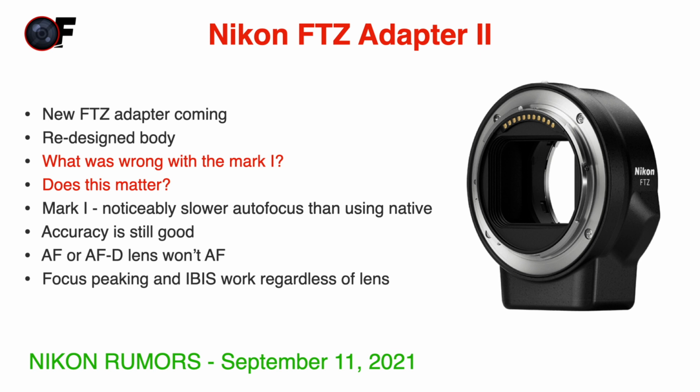Nikon is coming out with a new FTZ adapter, a Mark II if you would like. Now we don't know too much about it. We know that it's a redesigned body, and most likely that notch that you see there is going to be gone. Now, what could this new adapter do?